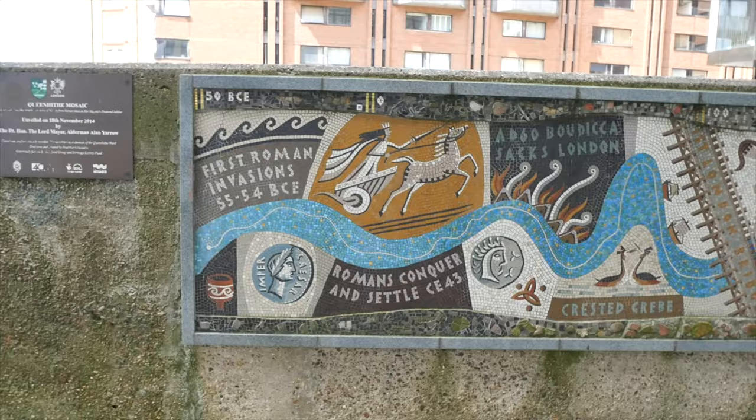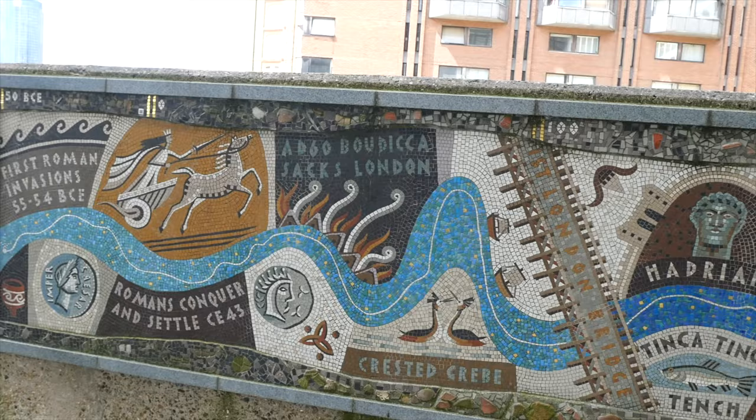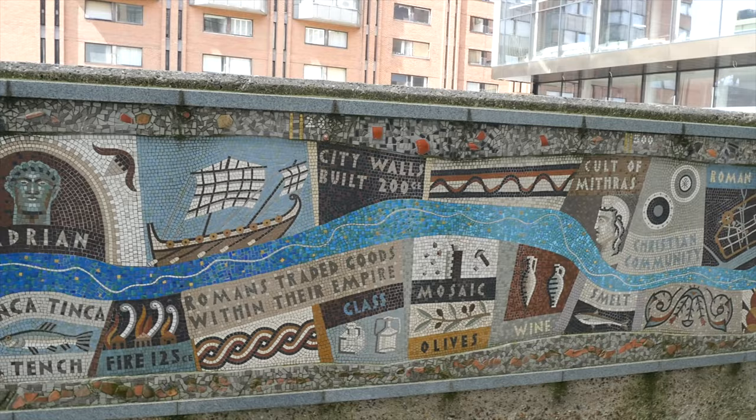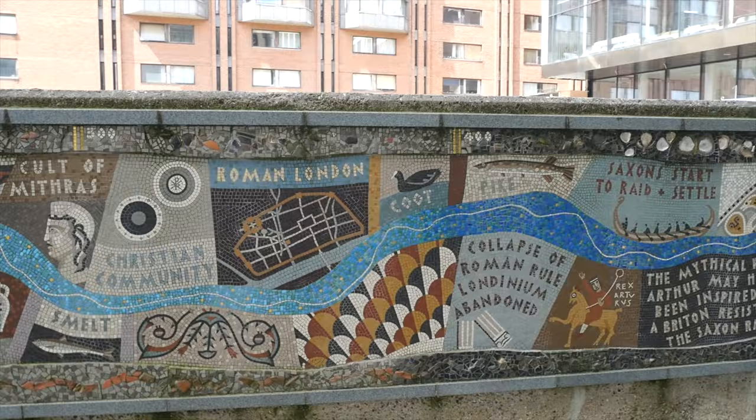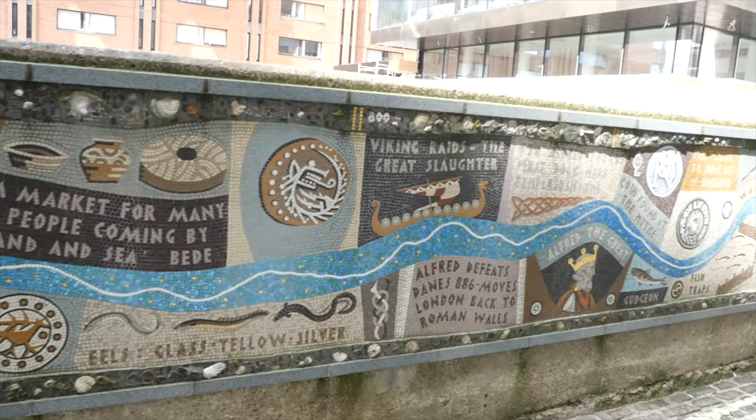What brick wall is this? A mosaic. It's a bit of a timeline. I looked through it: the Fire of London, city walls built, wine. I mean, wine is always important. Roman London, Saxon Street, plague strikes. We're not doing it today, but if you go into the London Dungeons, a lot of it is about the plague here.